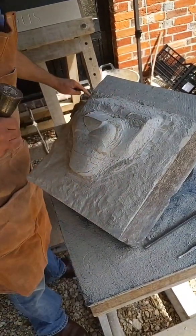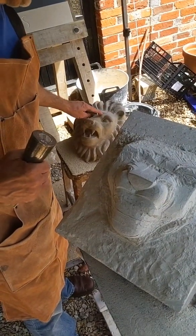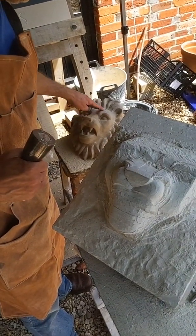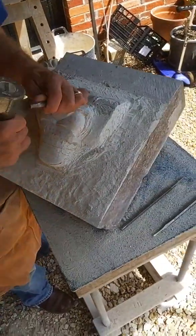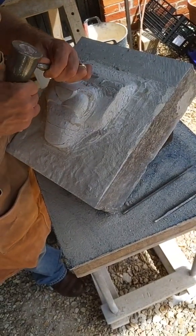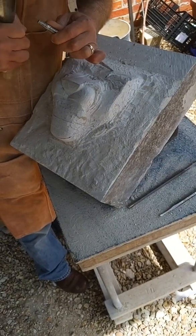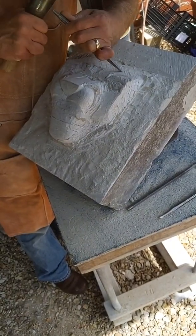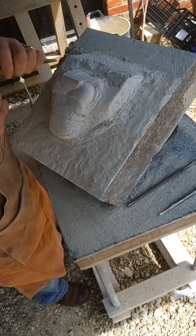So I'm just kind of carving this, and at the moment it's a plane, so I'm just carving this as a plane, so it comes over the top and round, and so do the same on this side.